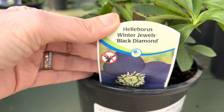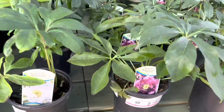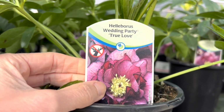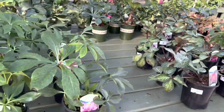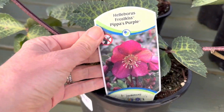This is a Winter Jewel Black Diamond, but then look at this one down here. I thought this was so pretty in the picture. The Wedding Party True Love. Look at the petals on this flower. Just so many different colors. I had no idea that there were so many options here.